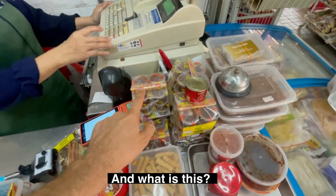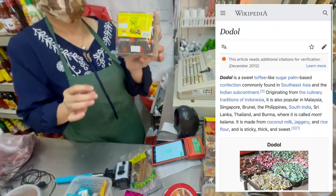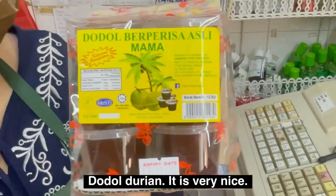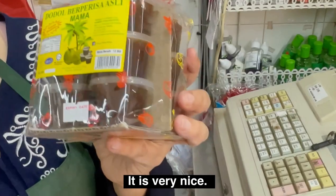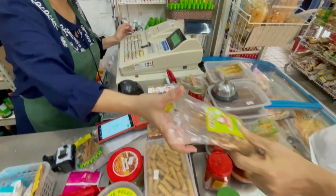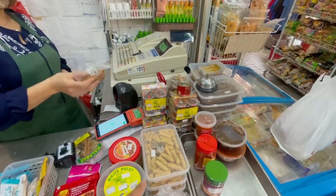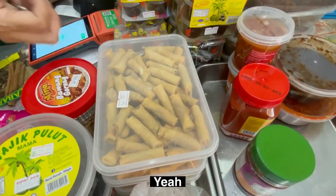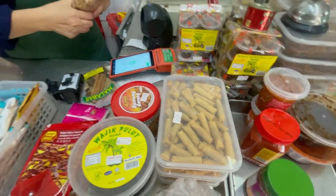And what is this? This one is dodol. Oh, dodol, durian. It's very nice. Oh, really? Yeah, it's very nice. So I will try it. Dodol. And what is this? Popia. Popia? Yeah. Have everything.